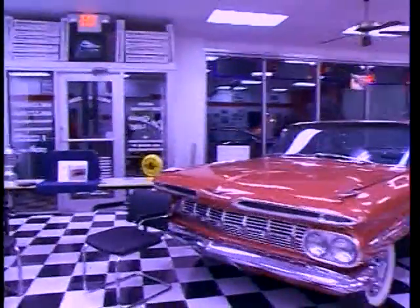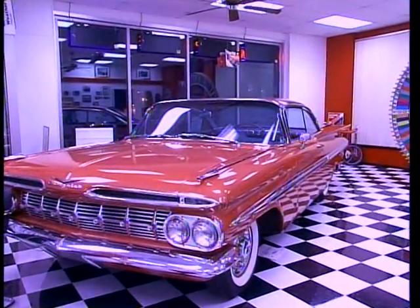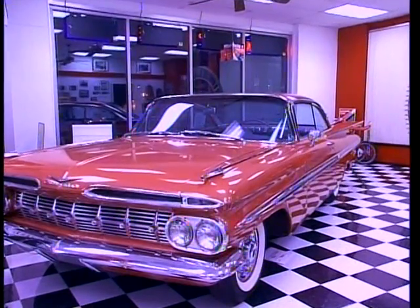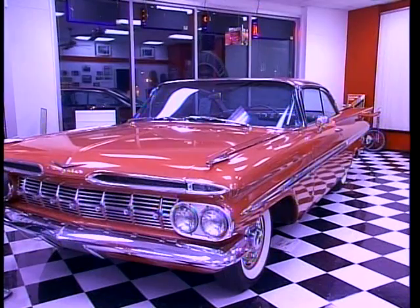And this one you might have seen before. It's a 1959 Impala. It was bought here brand new in 1959 when it was Kaiser Chevrolet. And this is an all-original car, 34,000 miles. It has original paint, 283 Turbo Glide.